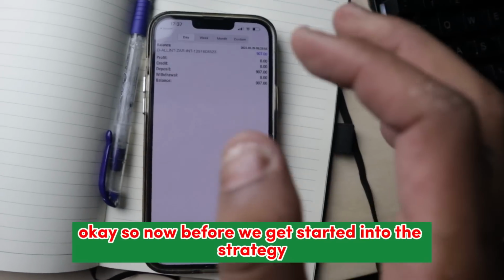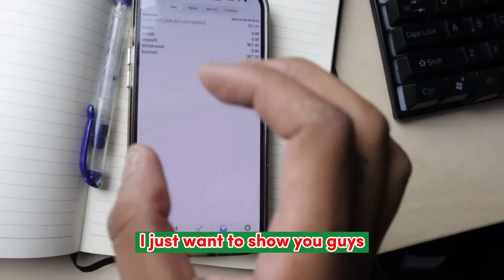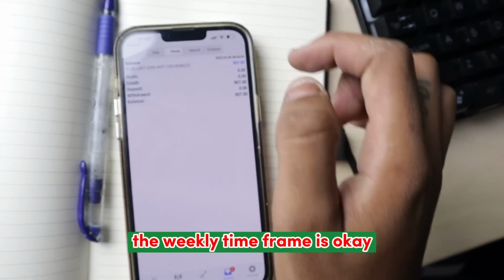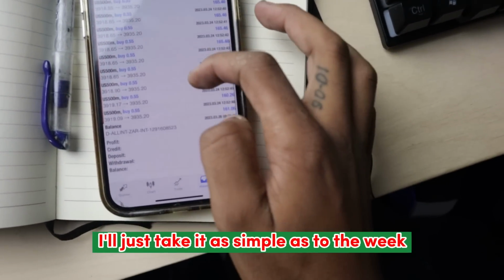Okay, so now before we get started into the strategy, I just want to show you guys how we were able to double this account. So you can see right here, I'm going to the weekly time frame. I'll just take it as simple as the week.